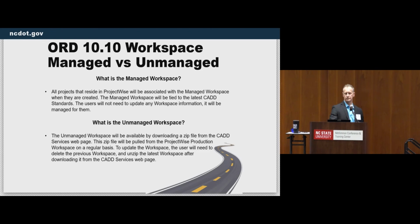Not all the projects have been associated with the managed workspace at this point, so if you're working on a previously started project that does not have a managed workspace associated, please contact CAD services so we can help with making that connection.